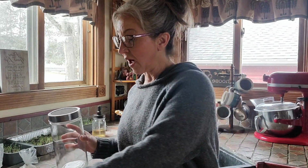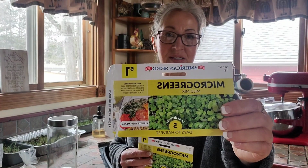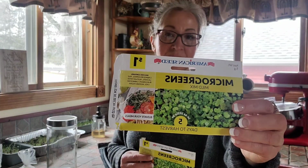All that you really need is a glass mason jar, or a glass jar for that matter, and some seeds. We are fortunate here in our little town. We do have a health food store, and I can get all my stuff there, and they are still open and still stocked. But I went to Dollar General the other day to look for toilet paper, and I didn't find toilet paper, but I even found these at the Dollar General. So I grabbed some of those because these are perfect for doing this.